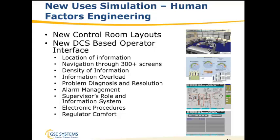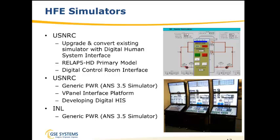So a few examples of things that we've been doing here in the United States with the U.S. Nuclear Regulatory Commission is developing human-machine interface designs connected to existing simulators so the regulators themselves can get a better appreciation for how these plants will be run and what their role is in regulatory space. And the same thing with other aspects of the USNRC, Idaho National Lab.